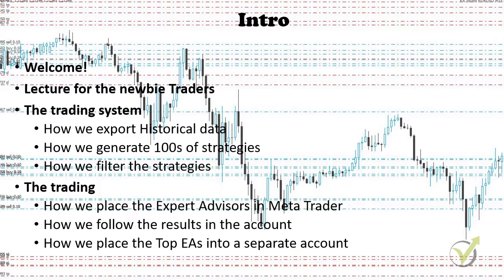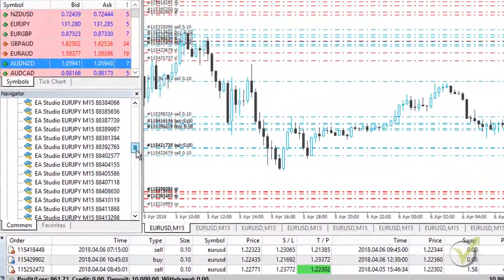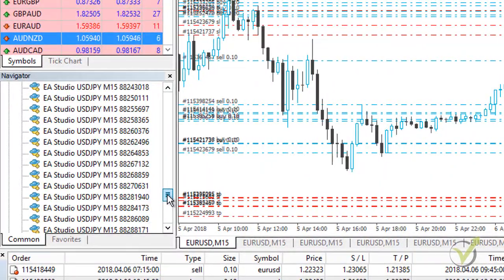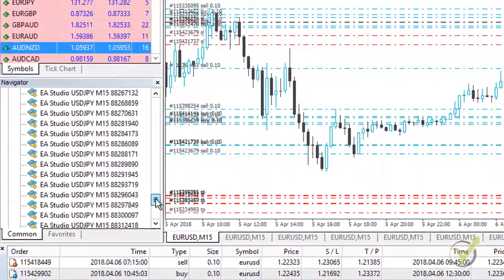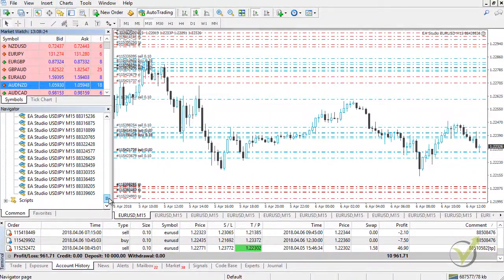As well, I will show you the trading process itself, how we place the expert advisors on MetaTrader, how we follow the results in the account and how we place the top expert advisors into a separate account. When we are trading with many expert advisors in one and the same trading account, we can achieve results that are impossible to be reached by manual trading or with a simple expert advisor. This way, we diversify the risk on different currencies and different strategies.